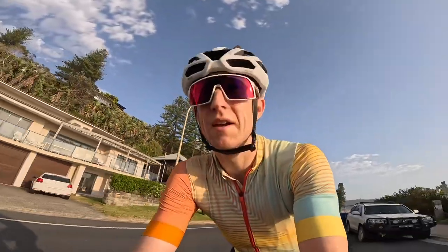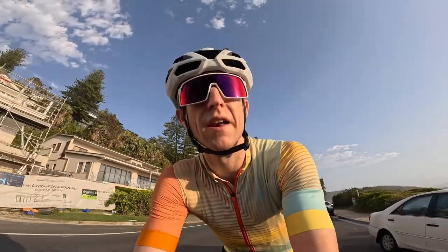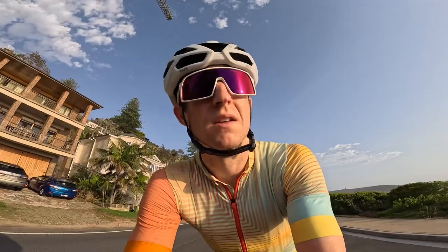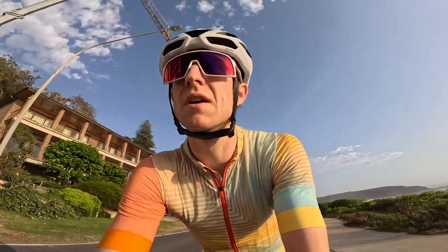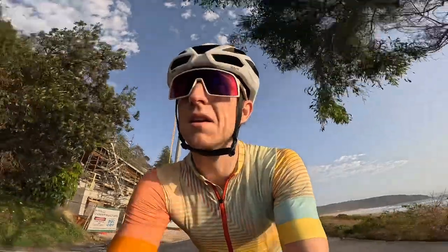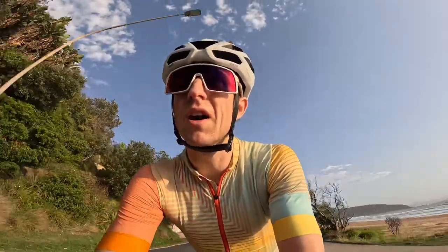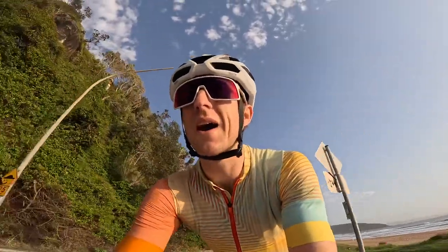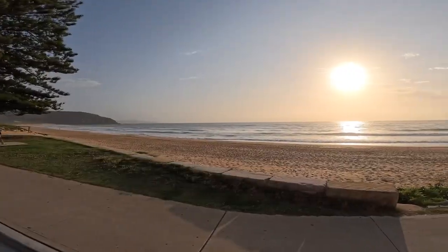Today's ride, it's just a standard Sunday long ride. Up here at Palm Beach now, it's absolutely gorgeous. Probably head back down the beaches, drop in Manly, maybe come back via Wakehurst Parkway. It's all about zone two today, just logging the hours. Feeling pretty good. It's a nice morning to be out.